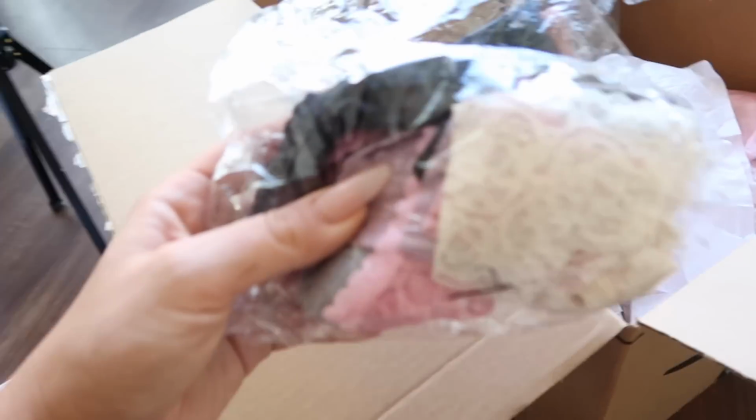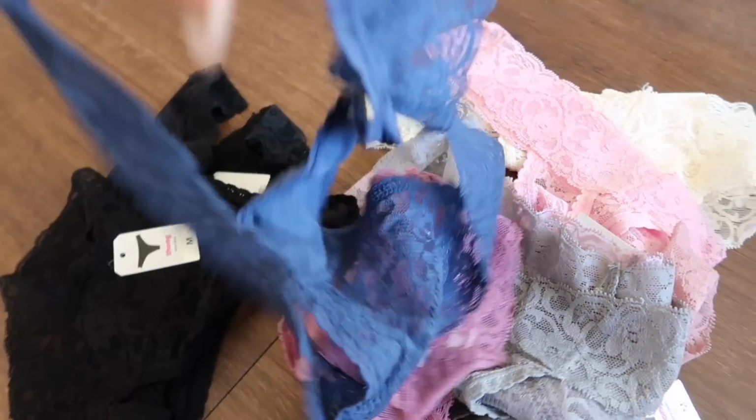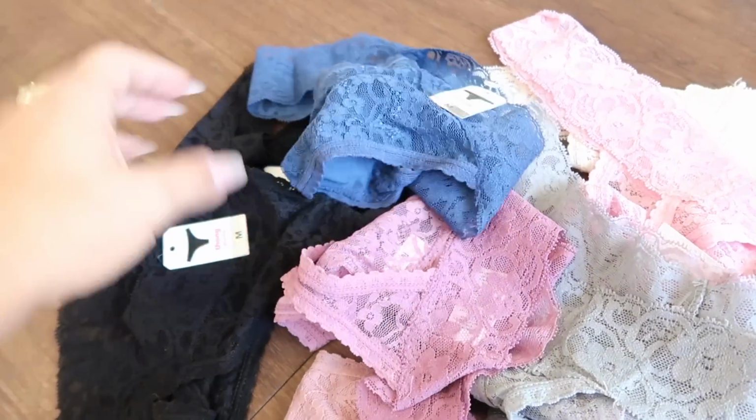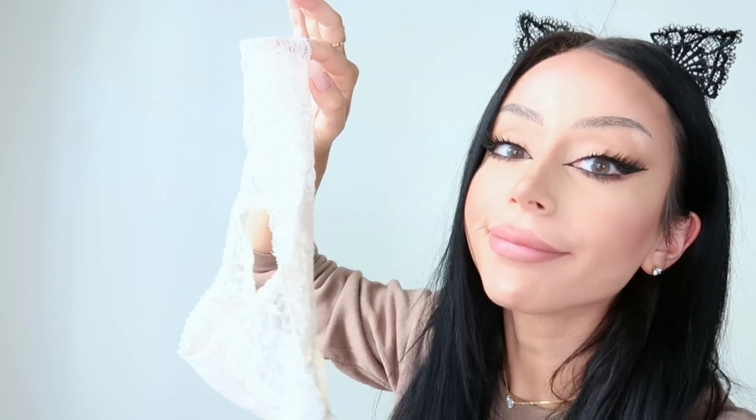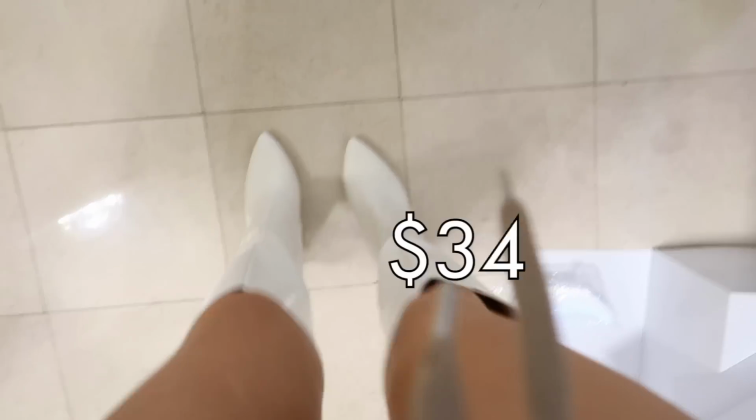Oh, you're gonna laugh at this. I got some nice fall neutral colored underwear. These are the thongs that I get. They're so cheap on Amazon. Love it. I'm pretty sure these are both pairs of boots, so let's try these on.